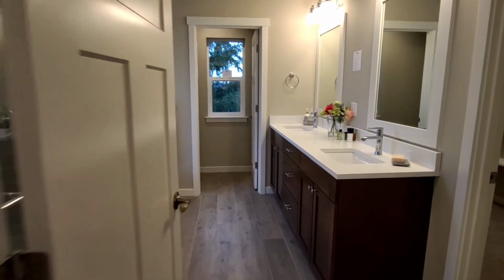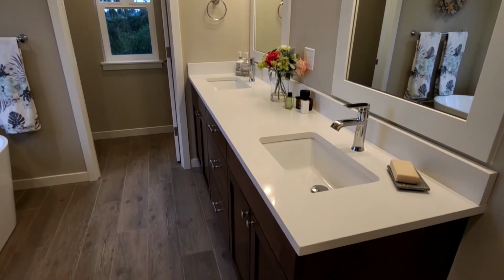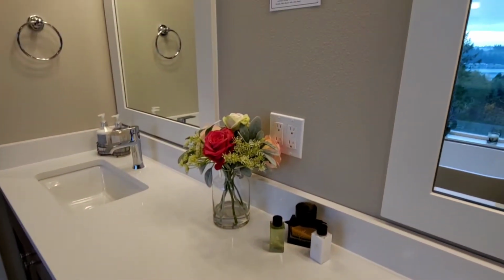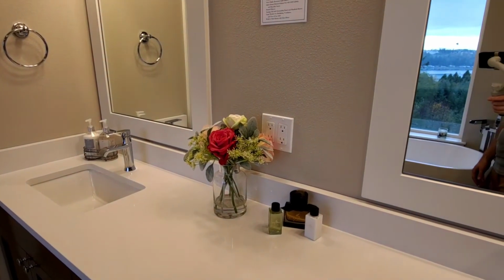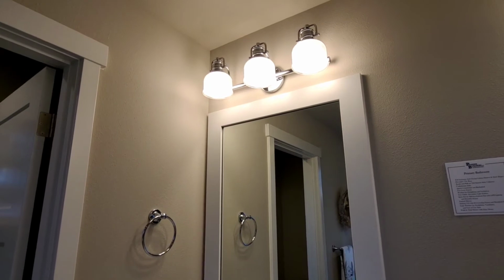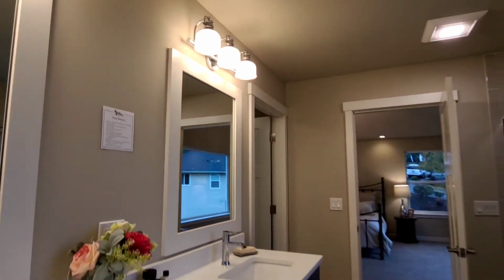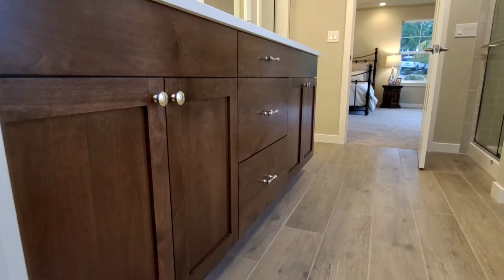The master bathroom features his and hers sinks, single lever faucets, solid surface countertops, pop-up drains. In this case, we went ahead and put in a double duplex receptacle because, let's face it, there's a lot of things to plug in a bathroom. Again, we have our framed mirrors. We have lighting over each one of the vanities. And as we come around, we can also see that there's a nice amount of cabinetry underneath.